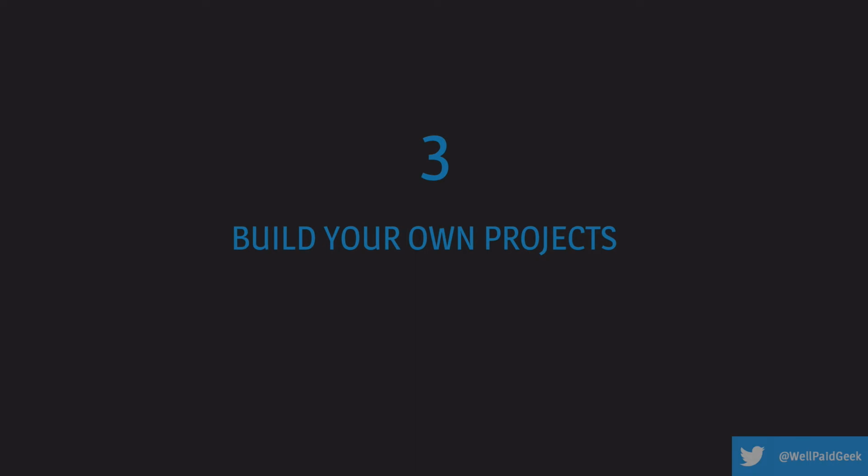Number 3, build your own projects. You need to build your own projects. This is a win for so many reasons. Firstly, you get better at developing real-world applications, which isn't true of things like Code Wars, where you're just solving small algorithmic problems.